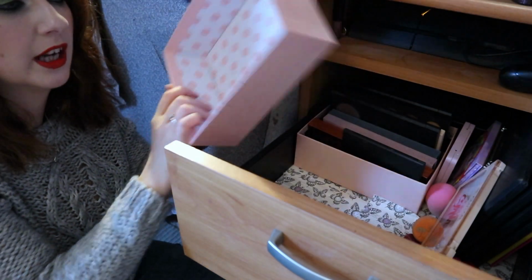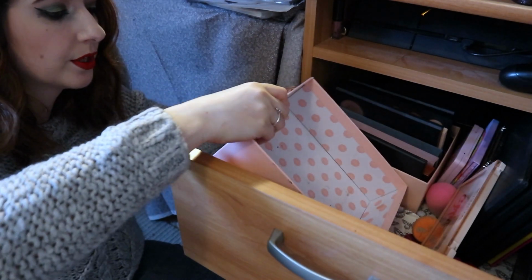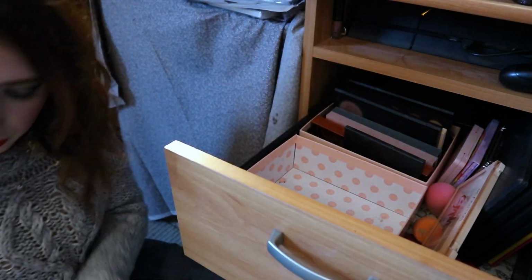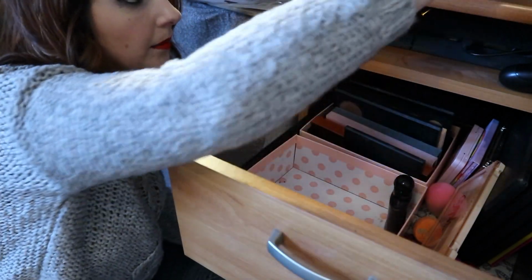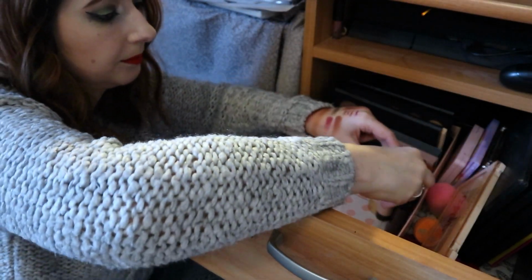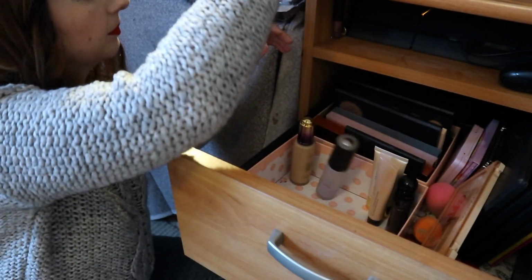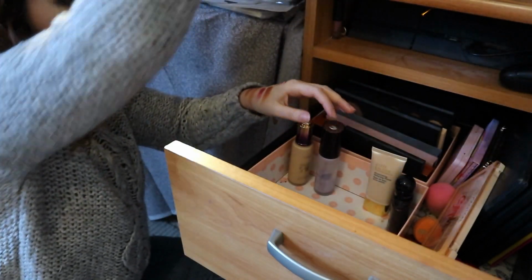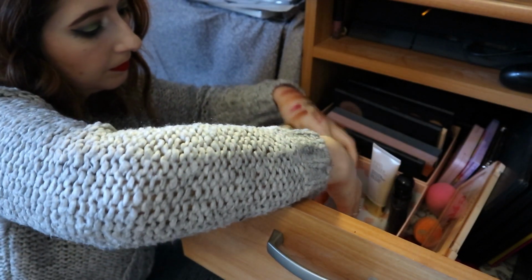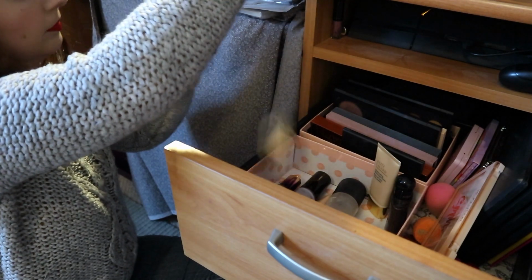In my drawers, actually, I'll just show you this. I use like the little bottoms of glossy boxes because they're just like the perfect size to put all my little bits in. So I'm just going to put all these back in nice and tidily. Throw them all in.